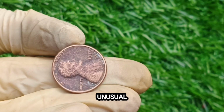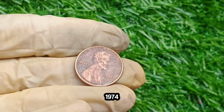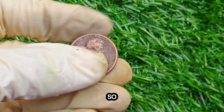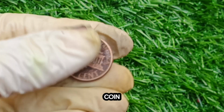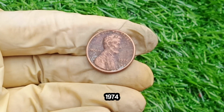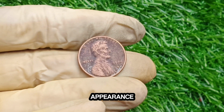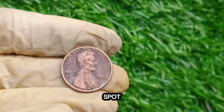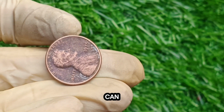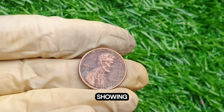However, in an unusual and rare minting mistake, some of the 1975 pennies were struck using a 1974 die that still had the old 1974 date on it. So, what do we get? A coin that says 1975 on it, but with a small part of the 4 from 1974 visible. This overlap of the numbers gives the coin a distinctive appearance, making it very easy to spot, even from a distance. The error is subtle, but when you look closely, you can see the year 1975 with part of the 4 from the previous die showing through.